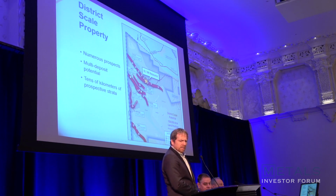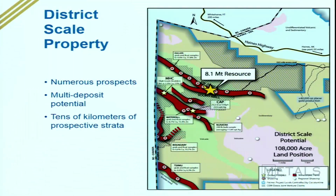So looking at this, this is just a map showing the prospect area or the property. The yellow stars are where the resource is. The red bands define specific stratigraphic horizons where we can track alteration across the hillside and valleys. And that is the mineralized horizon. Within there, we find dozens and dozens of prospects of ore grade mineralization and or barite. There's really tens of kilometers of prospective stratigraphy here to trace, and a very limited amount of it has been tested to date.